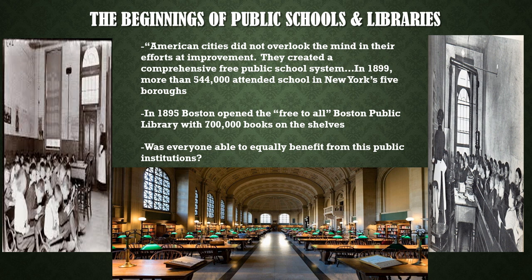And there certainly was discrimination, which of course is a big negative, but it was a start, in the sense that it did begin a public schooling that would only continue to grow in the country and spread from the big cities to all parts of the country.